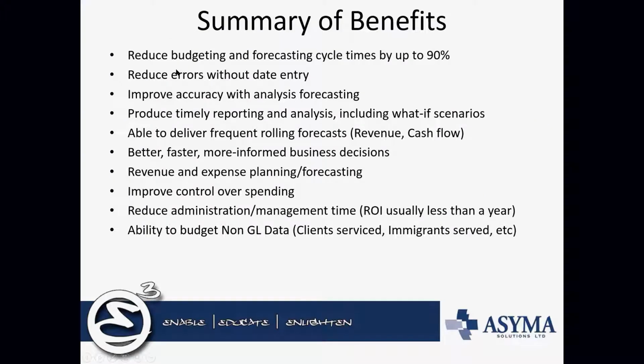So in summary, let's go through this quickly. We can reduce cycle times and budgeting costs by upwards of 90%, and that is just huge to some organizations. Think where you can better spend that money, with additional personnel or helping out the clients and the people that really matter. Also, reducing errors on data entry. Every time we do data entry, look at it as a minimum of a 5% error on the data entry alone. If we can eliminate that data entry and let everybody see the information, it becomes more accurate. We're able to analyze it and forecast way better.